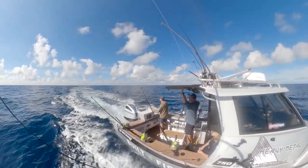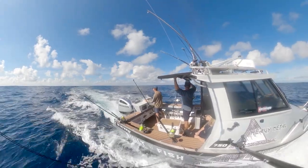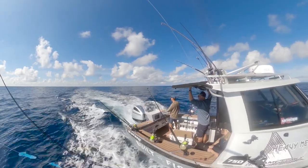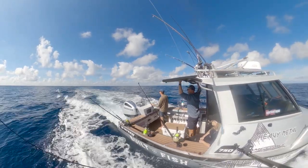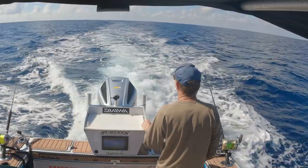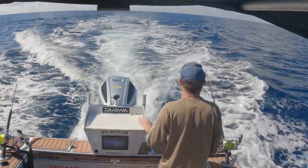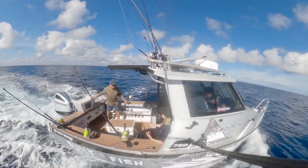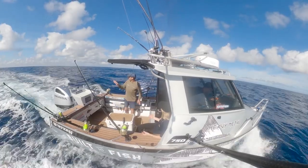I always pull my teasers in once I've had a fish come into our gear. I'm running a daisy chain on each side of the boat along with a dredge, and I want the fish to only have eyes for the lures. So we cruised along for a minute or so with the teasers up, and then I decided to drop them back in the water to see if I could entice the fish back into the gear.